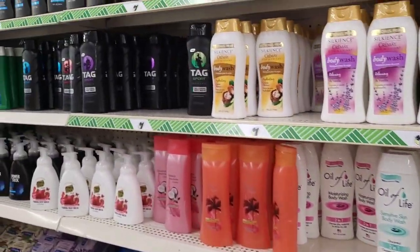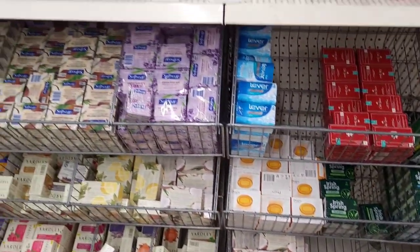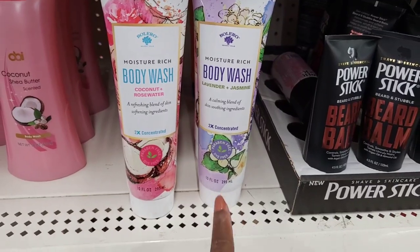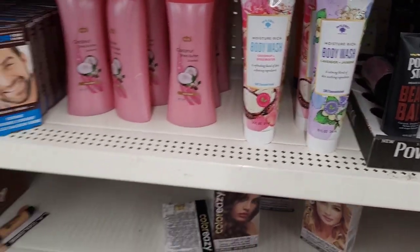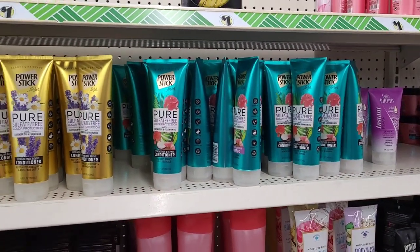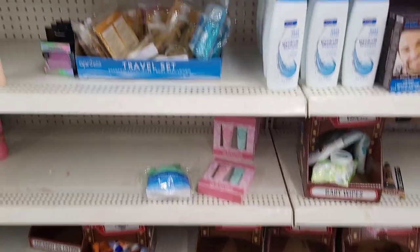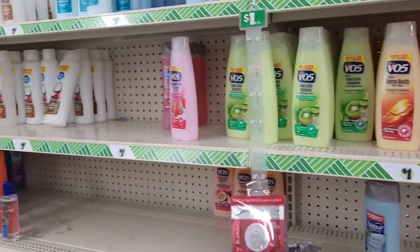All right. See if they got anything new and exciting over here. Yeah, I already know how I feel about the bar soaps. All right. Let's move on. They have out these body washes by Bolero, coconut and rose water, lavender and jasmine, vanilla and honey. Ooh, that just sounds good, that vanilla and honey. They have out their power sticks, shampoo and conditioners. This almost makes me think of that name brand one. Strawberries and cream. Ooh. All right. Let's move on.